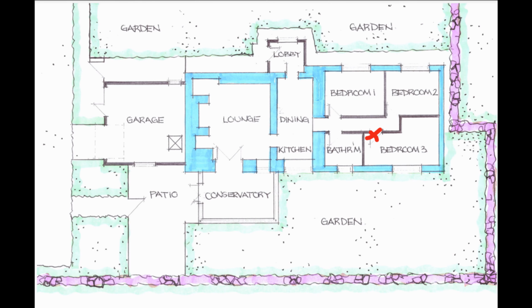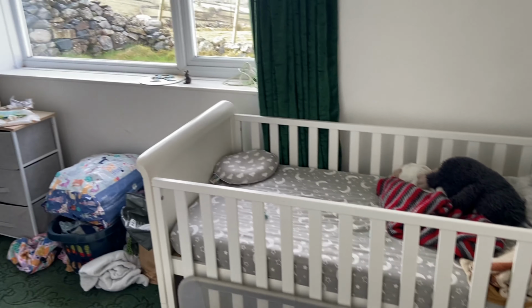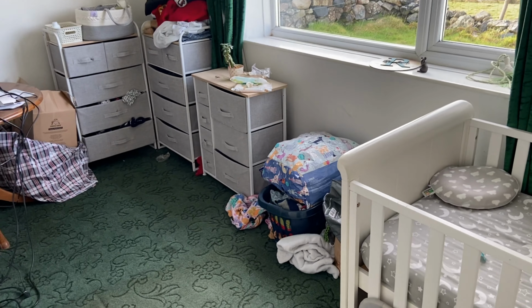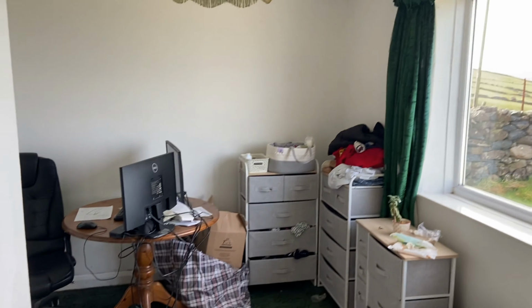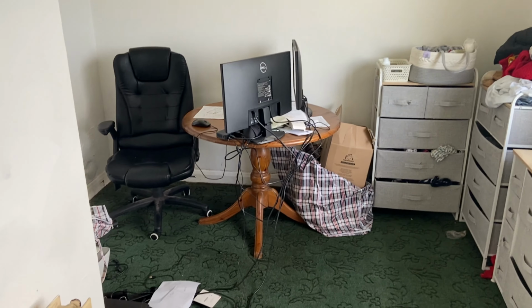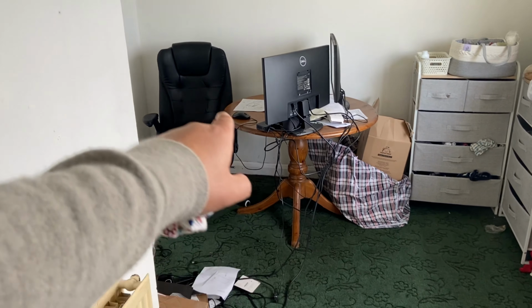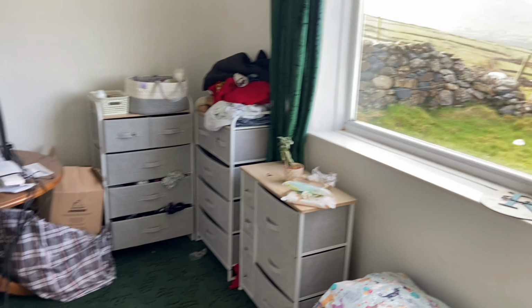And now I'll show you the final bedroom here. Now, this is where my youngest son is sleeping at the moment, and this is also where I'm working as well. So it's kind of a multi-functional room at the moment. The carpet is just disgusting, but yeah, I'm just pointing out where I work.